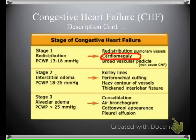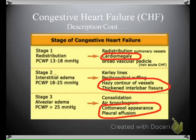Stage 2, we have curly lines, peribronchial cuffing, hazy contour vessels, and thickened interlobar fissures. And so the things to really look at are the haziness and the thickened interlobar fissures. Stage 3, we do have alveolar edema. We have consolidation, air bronchogram, cotton wool appearance of the lungs, and pleural effusion. And so the last two are what we really focus on, the cotton wool appearance and the pleural effusion. So keep these things in mind and be sure to look for them when we actually look at images.